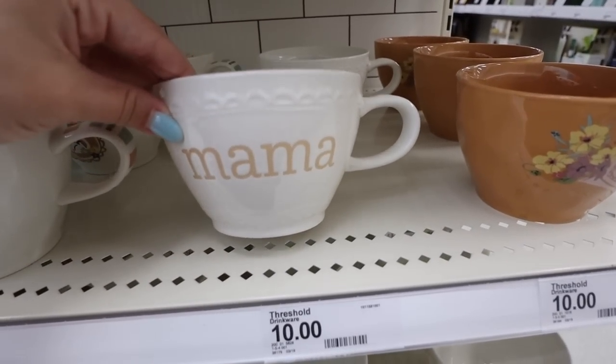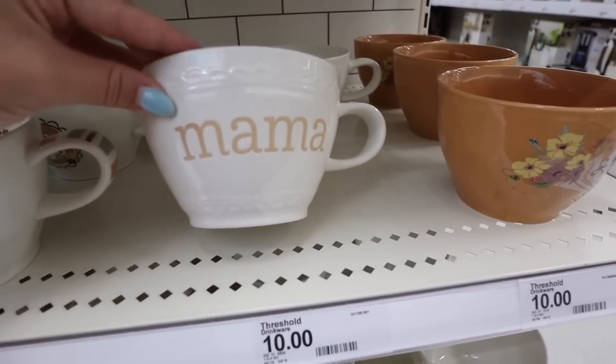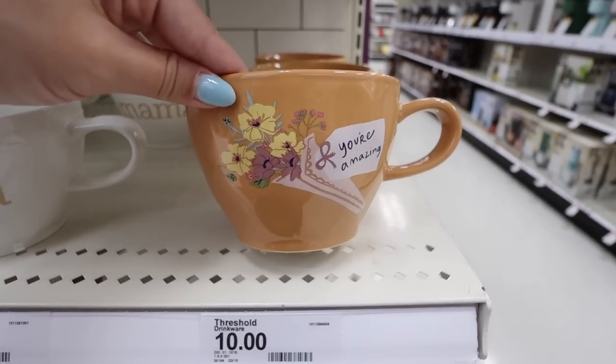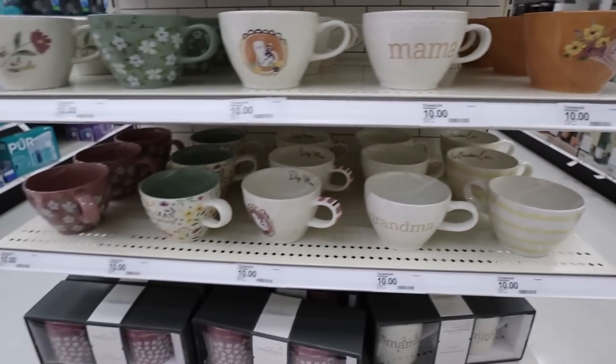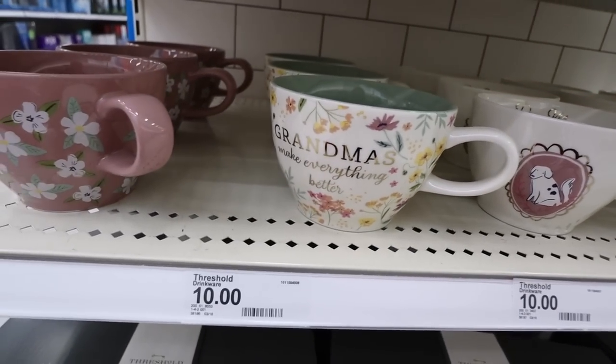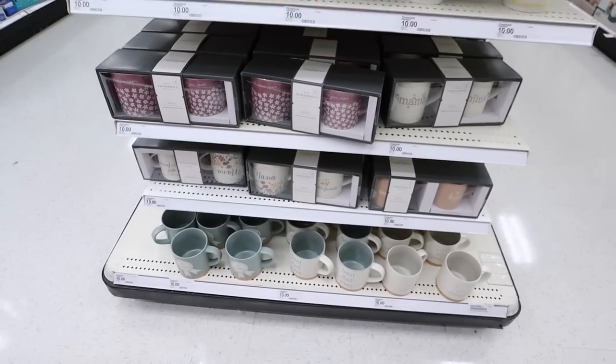This one that says mama has this really pretty scalloping detail that has been super popular recently. This one's so nice. It says you're amazing. They have so many good ones. Oh, they have Dog Mom. This one's so cute too. Grandmas make everything better. And then the mug sets that I showed last week.